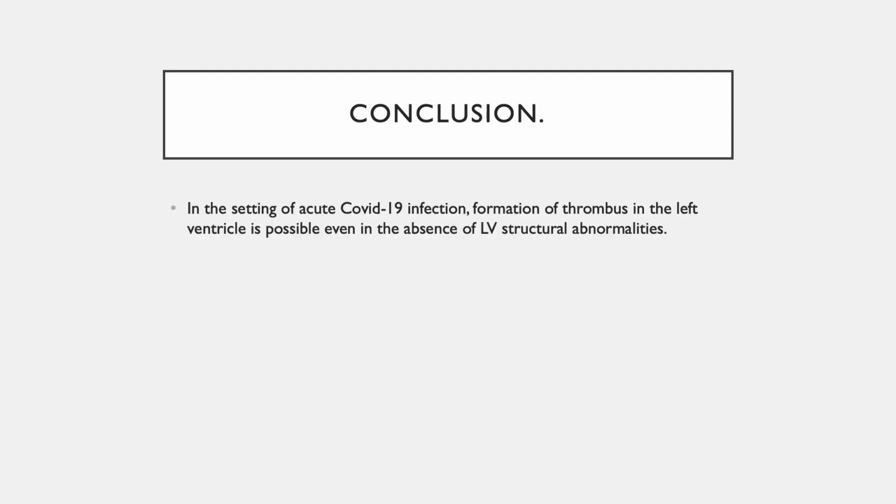So what this case demonstrates is that, potentially even in the setting of an acute COVID infection, formation of LV thrombus is possible even in the absence of pre-existing LV structural abnormalities.